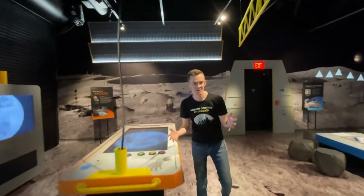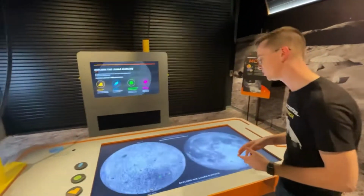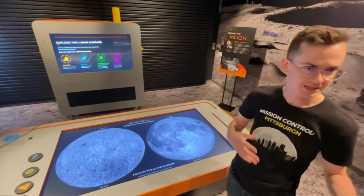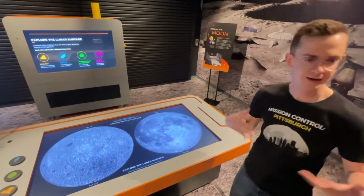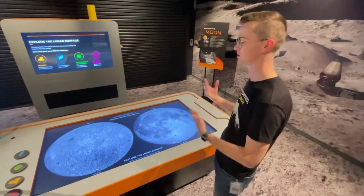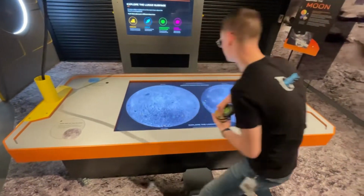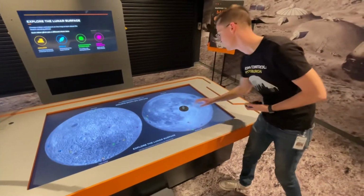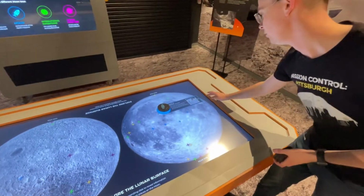Our next stop is on the lunar surface. So here we're going to explore the moon. We're going to take a look at landing sites, past, present, future. We're going to take a look at different spots that have a lot of interest for us as space explorers as we look at lunar exploration. So we're going to take a look, we can go back in time. We're going to take a look at some of the Apollo landing sites like Apollo 16 and Apollo 15.